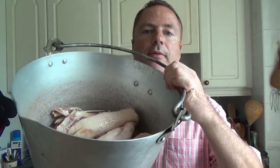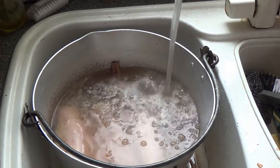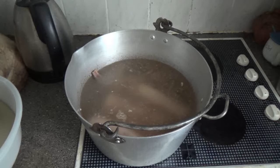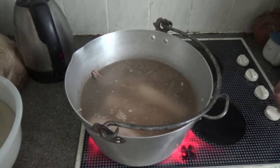In the pan we have 4 pig's trotters plus some pork belly bones left over from a meal that we had recently, and I'm going to add in a litre of stock that we made from boiling up the game that's going into our pies. So here are the bones and the stock. What I'm going to do now is just add water to this so that all the bones are covered. So I'll put the pan back on the cooker and we're going to bring these to the boil.